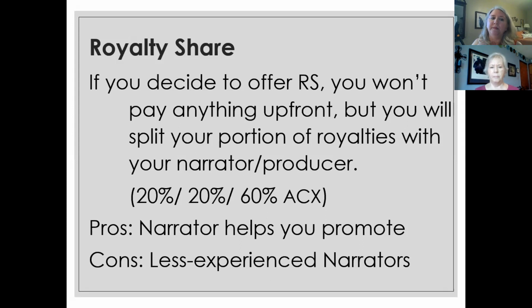So sometimes with the royalty share, if you're not a best-selling author and you get somebody who says, yeah, I'll do it, you may have somebody that's less experienced just because they don't understand. They may not understand how much goes into it on their part. So you really need to watch out on that and make sure you're getting somebody who knows what they're doing. But if you're a best-selling author, you probably have somebody that's doing really good.